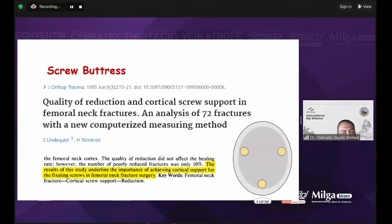Again, the screws in the femoral neck should be well buttressed, especially the inferior screw, which should be well buttressed by the calcar of the femur to create the third point of fixation. One point at the lateral cortex, the second point at the head fragment, and the third point should be at the inferior calcar of the neck. Otherwise, the screw will toggle down.